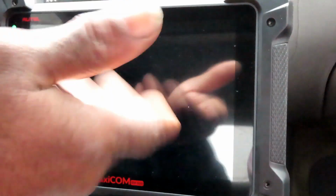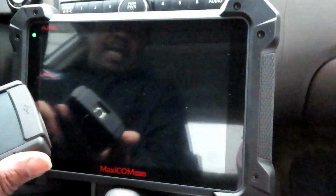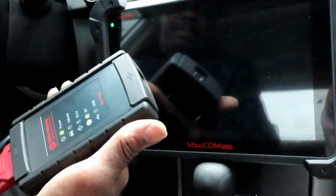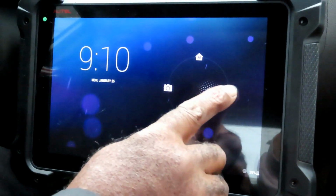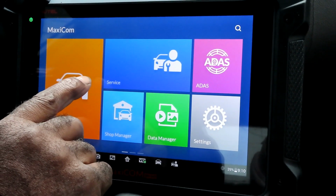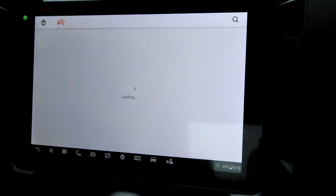All right, guys, here we go. We hooked up the Autel MK908, and this has a VCI right here where I can interface, hook it up to the diagnostic connector, and it's wireless. But we're sitting in the car because of the lighting. So what we're gonna do is let's put this on. Service TPMS. Let's put the key on.